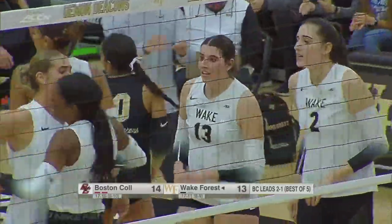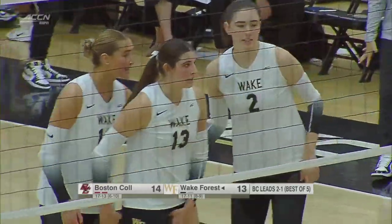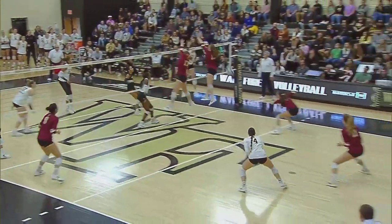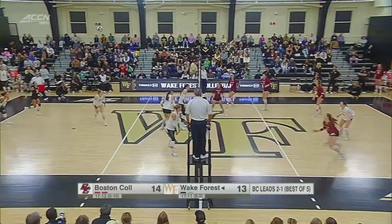That will be Crawford's 12th kill. She's now leading the team. And she now has 701 kills in her career. Let's take a look at how she's just able to split the block and split the defense. Brings it within one. Wake Forest trying to force a fifth set.